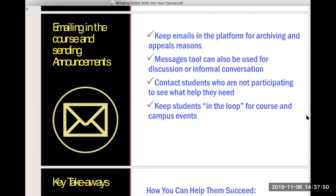You can use the messages tool also as a discussion forum tool or for informal conversation with selected people. This is a good way to contact students who are not participating to see what kind of help they need. If you contact them in outside email, then the course doesn't have a record that you tried to contact them in the case of an appeal. So keep students in the loop for course and campus events as well, because a lot of times that's going to help the students feel connected to your campus.